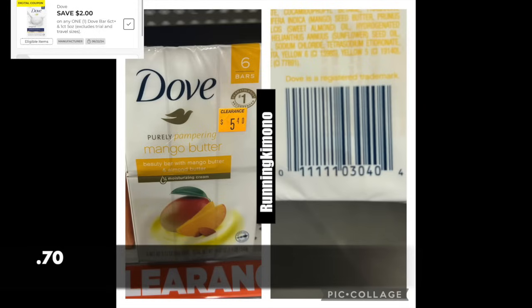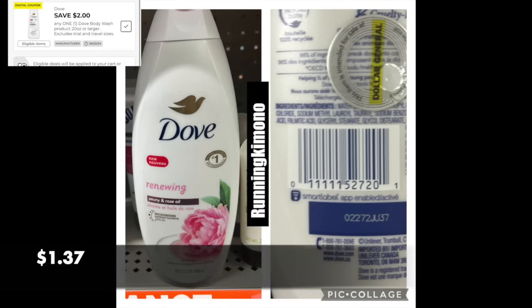And we also have a lot of different body washes. Look for the ones with the cone tops, because there's a new flat one by Dove. This guy, after the $2 digital coupon, is $1.37. But any body wash with that cone top, not a flat top, in the clearance section, definitely scan. And if you can get it at $1.37, that's definitely a good stock up price.